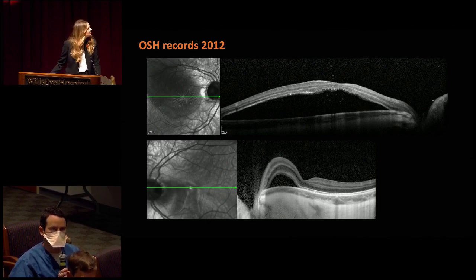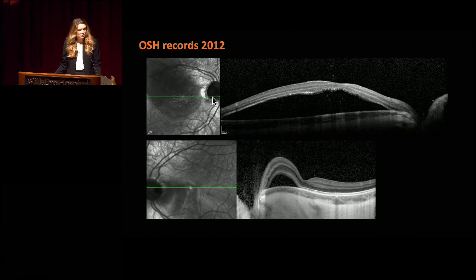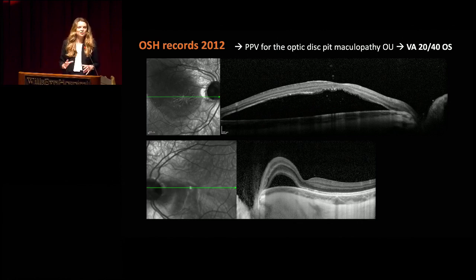On the upper image, someone was pointing out there looks like there's trace intraretinal edema. And it's difficult to appreciate on the infrared photos, but there is kind of a darker oval shape depression at the temporal edges of the optic nerves. And on the fundoscopic exam, unfortunately we don't have pictures from that time, she had bilateral optic pits, and she underwent a vitrectomy for the optic disc pit maculopathy.